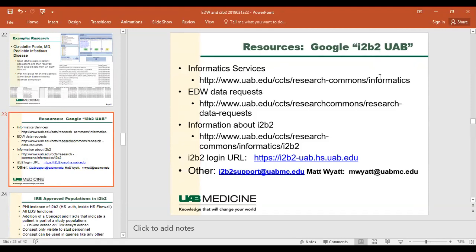So legacy labs, diagnoses, procedures, those sorts of things. Some things may go back farther than others, depending on when they were actually documented in clinical practice. So we have the original implementation of the Cerner EHR, really pre-impact, was emergency department, lab, radiology, and surgery. So that information goes back a little bit farther than the inpatient-oriented things.